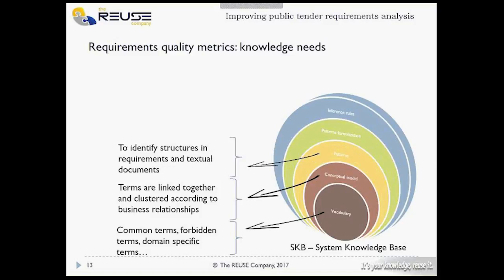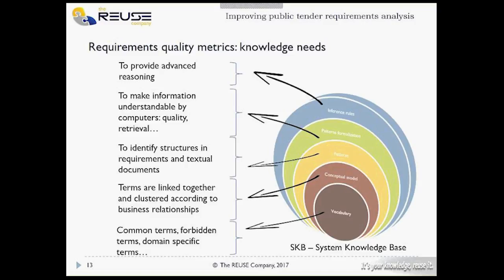Then, as I said, the following block here is patterns and pattern formalization. This is what allows the tools to understand the real meaning behind a textual requirement, by first matching these textual requirements with requirements patterns, and using the pattern formalization schema. The idea is to extract some sort of knowledge maps out of each of the different requirements that are analyzed. And then finally, we provide this inference rule layer, where we can provide advanced reasoning for our systems.